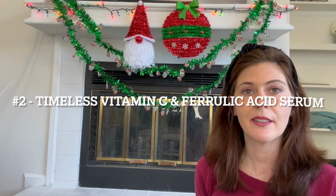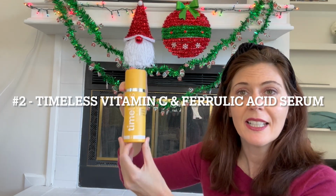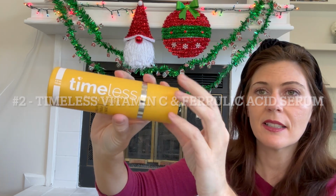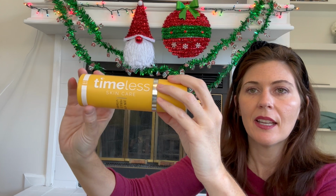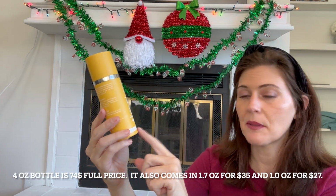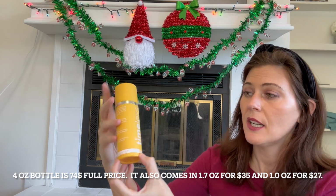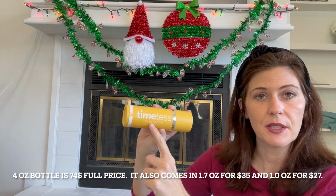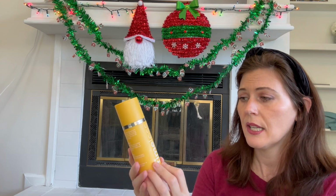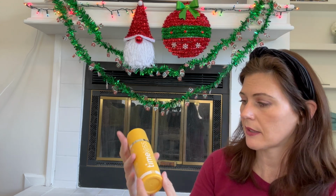Second thing on my list that might make a good stocking stuffer is this. This is my favorite vitamin C serum. It's by the brand Timeless Skincare. I don't want to misquote the price because you can buy this in several different size bottles, so I'll put the price on the screen. You can get it from their website, and if you sign up with your email, you actually will save some % on your first order. So I would highly recommend getting it off Timeless's website, not Amazon. But you can get this on Amazon too. The price is the same if you don't count the discount.